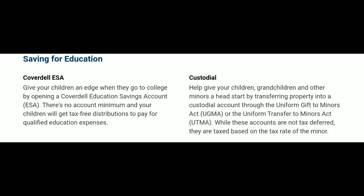So the first thing under that is Coverdell ESA, where there pretty much is no account minimum and your children will get tax-free distributions to pay for qualified education expenses. The second one is a custodial, which allows you to help give your grandchildren, children, and other minors a head start by transferring property into a custodial account through the Uniform Gift to Minors Act or the Uniform Transfer to Minors Act. And with these accounts, they're not tax deferred, but they are taxed based on the tax rate of the minor.